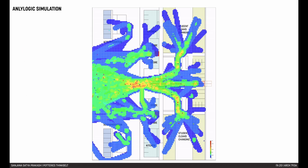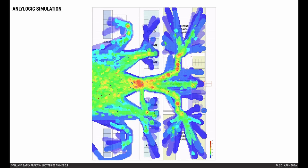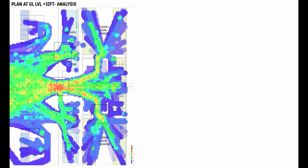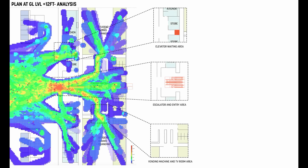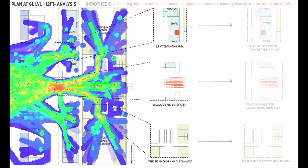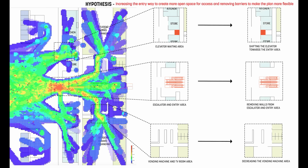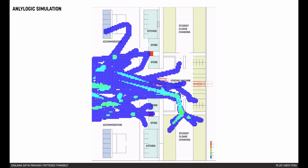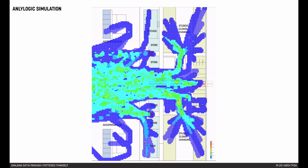I noticed that the entry to the space and the building does not seem to be the most comfortable space for circulation, and the recessed lift waiting area is also causing pedestrian traffic in the area. To resolve this, certain changes can be deployed, such as shifting the elevator area to the front and removing walls from the escalator and the entry area, and decreasing the number of vending areas. The following changes prove to create a better circulation space.